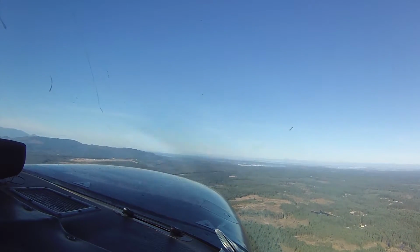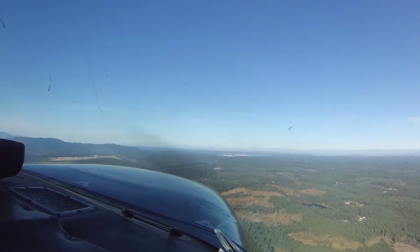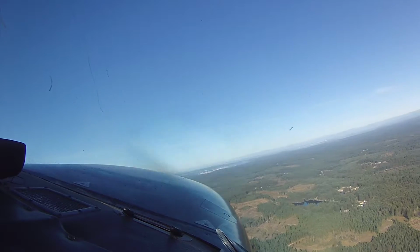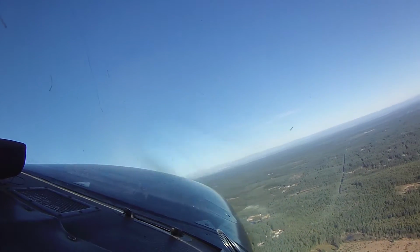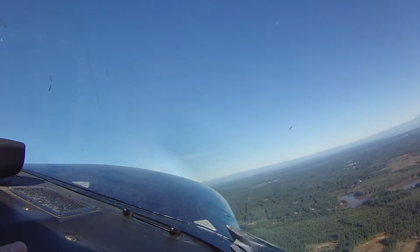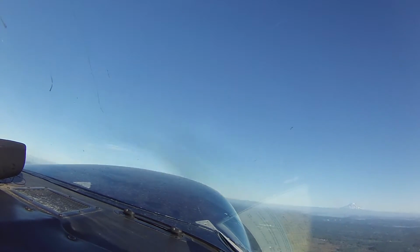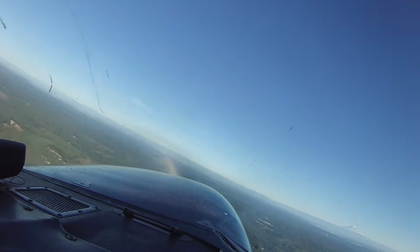Flaps up, full power, and let's pitch for 76 knots and turn right to a heading of 090. We would just fly a traffic pattern to that field, extend full flaps, and land as slowly as possible, basically is what it would be about.